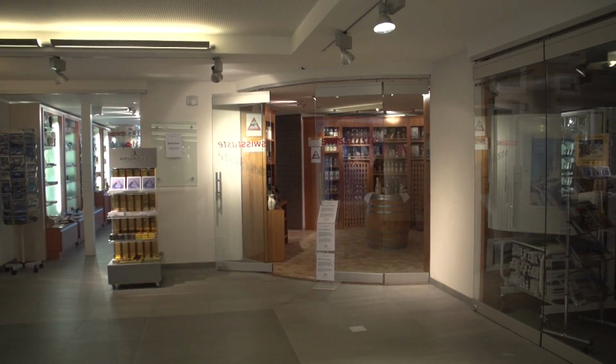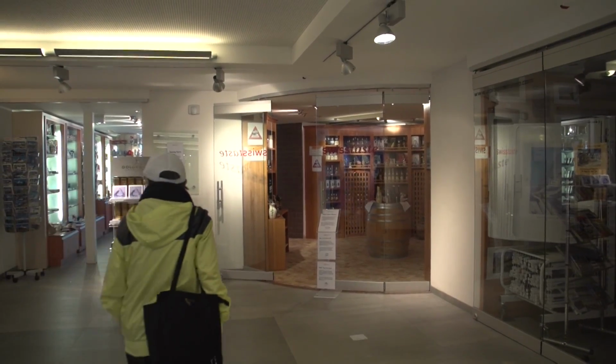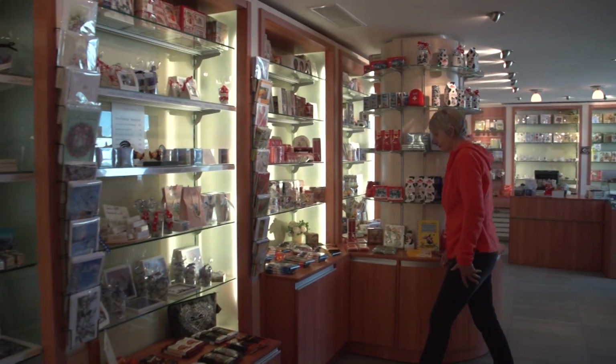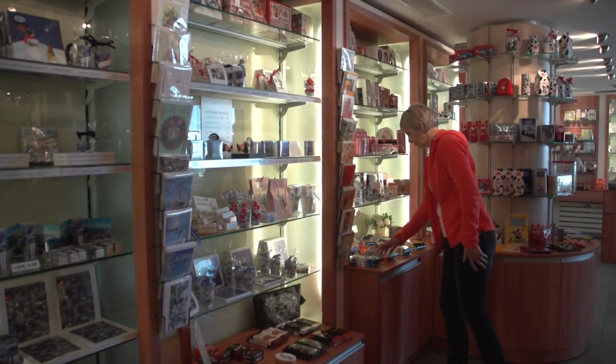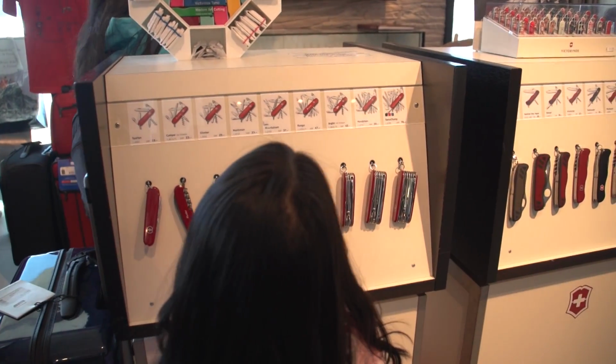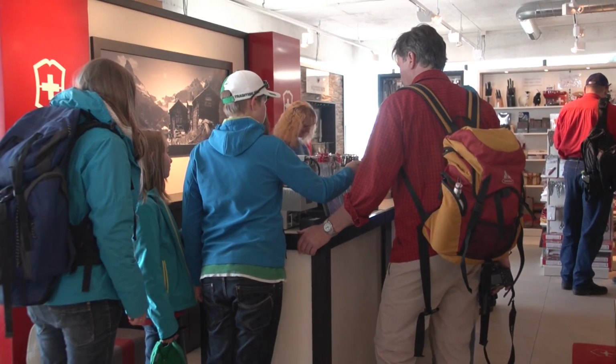Well, enough mountain viewing, let's go shopping. The Gornergrat boasts the highest shopping mall in Europe. And they've also got a hotel up here. It's the highest hotel in the Alps. You can buy watches, pocket knives, luggage, a bottle of wine, or some chocolates.